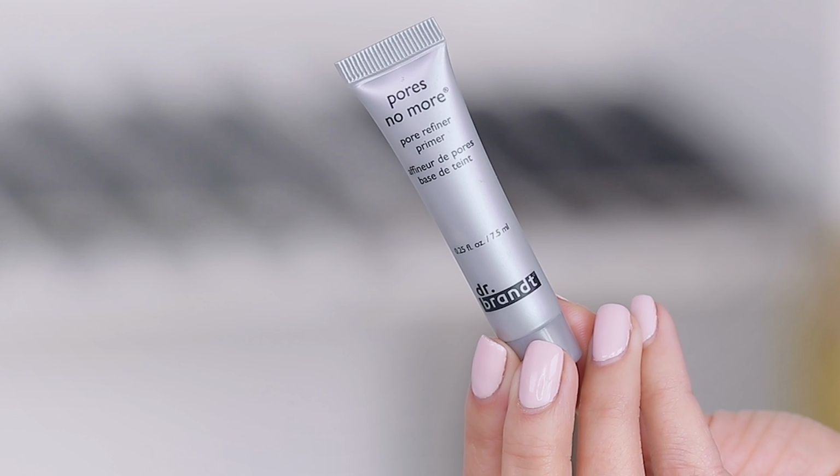And because I like to multi-prime the same way that I like to multi-mask, I'm gonna take this sample from Sephora. This is the Pores No More from Dr. Brandt. I used to use this back in the day, and it did kind of dry my skin out, but I used to put it everywhere because I had oilier skin back then. But I'm just gonna kind of press this in the areas by my nose where I get kind of oily and where I wanna minimize pores just a little bit.